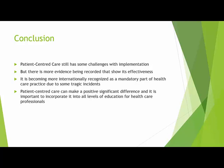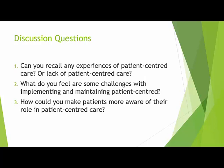professionals. Please read over these discussion questions and think about your answers. Can you recall any experiences of patient-centered care or lack of patient-centered care? What do you feel are some challenges with implementing and maintaining patient-centered care? How could you make patients more aware of their role in patient-centered care?